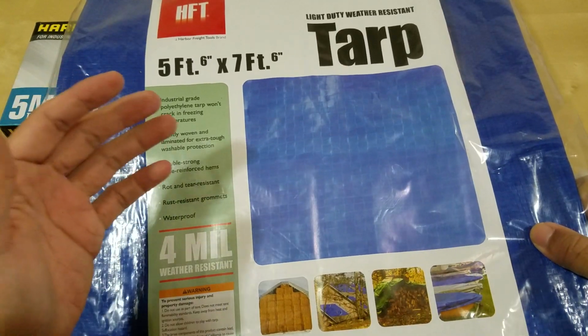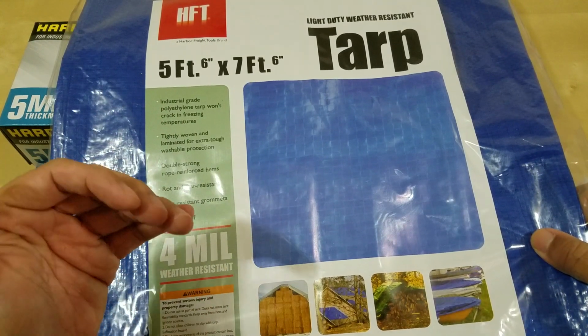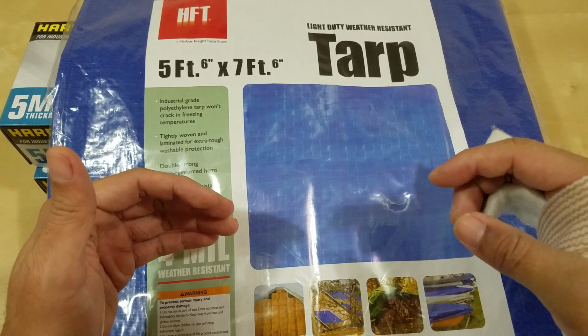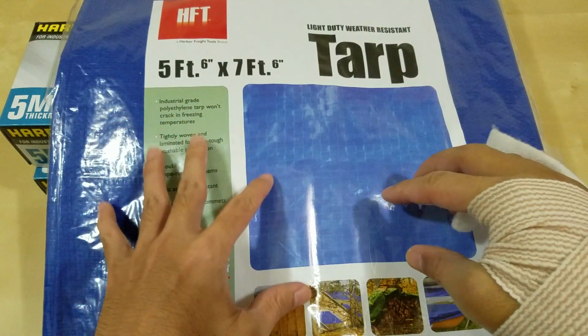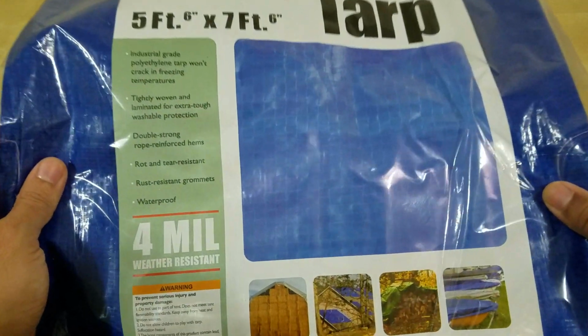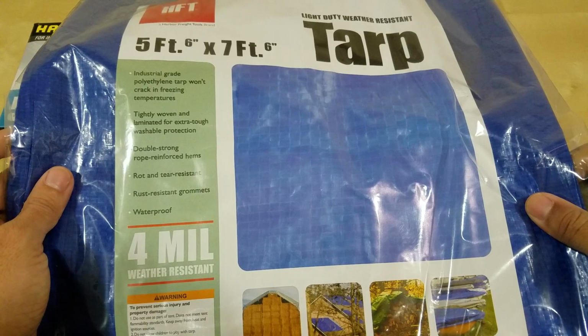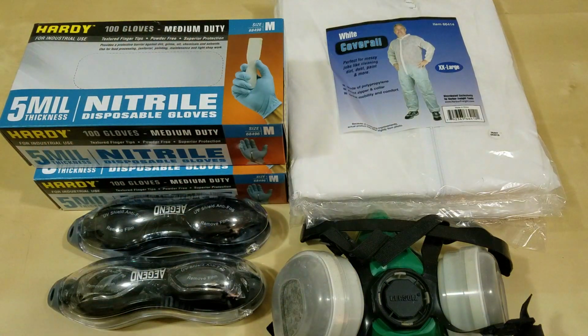because resources are going to be dwindling, and services are also not going to be available. So you have to come up with things, and supplies aren't going to be available. Like, who knows? Tarps may be out of stock. All this stuff is coming from China, people. So it may not be available.